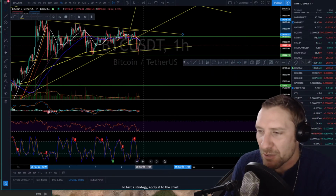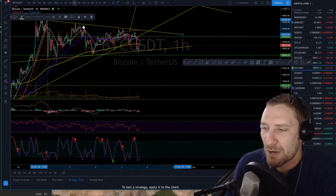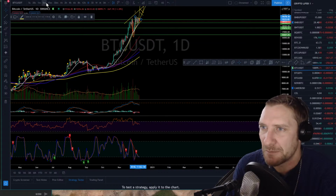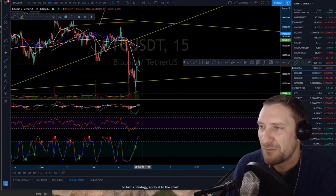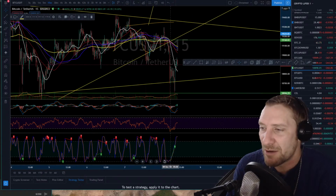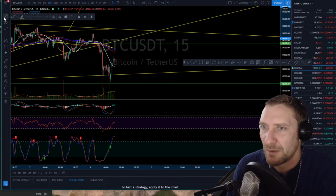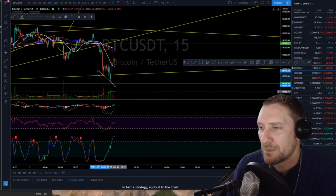If we look at the 1 hour, Stokes are low. We look at the 4 hour, Stokes are low. And we look at the daily, Stokes are low. That's a key sign. Once the 15-minute Stokes get low, like right down here, that was the time. And there's your bullish divergence that we teach all the time in the boot camp. Right there.